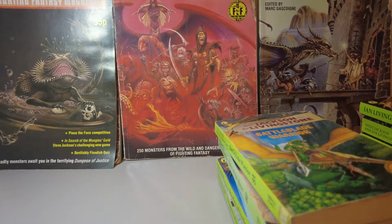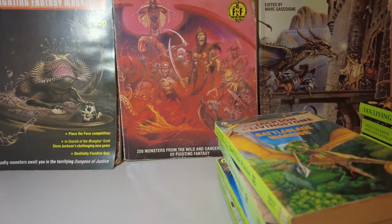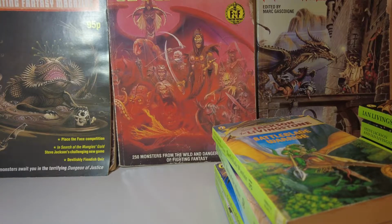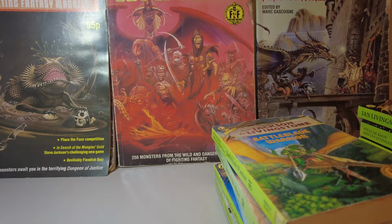Hi everyone, welcome back to Gamebook Collector. In this episode we're counting down the top 3 Gamebook cover art from Gamebooks number 31 to 40. Previously we've done Gamebooks number 21 to 30, number 11 to 20 and number 1 to 10.